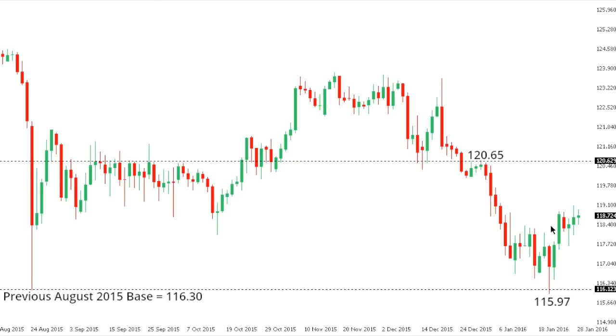Dollar yen. So dollar yen is in the process of carving out a little bit of a short-term bottom after breaking down to 115.97 the other week. There is risk for additional upside, though while the market holds below 120.65 on a daily close basis, the pressure remains on the downside. Only back above 120.65 would force a shift in the short-term structure.